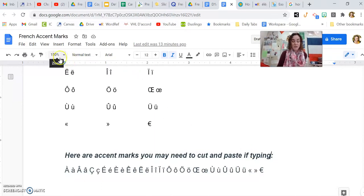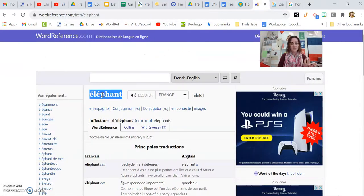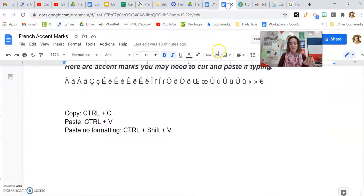Also I wanted to point out, if you copy something, you can always hit the Control button and C to copy it. You can hit Control and the letter V to paste it. And if you were to copy something from WordReference, notice how when I paste it, it keeps the same formatting. If I don't want to do that, I will hit Control Shift V, and now I have it in my own usual font.